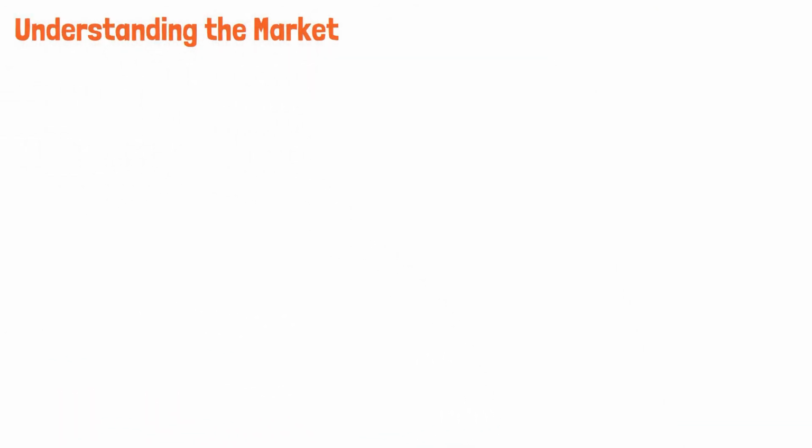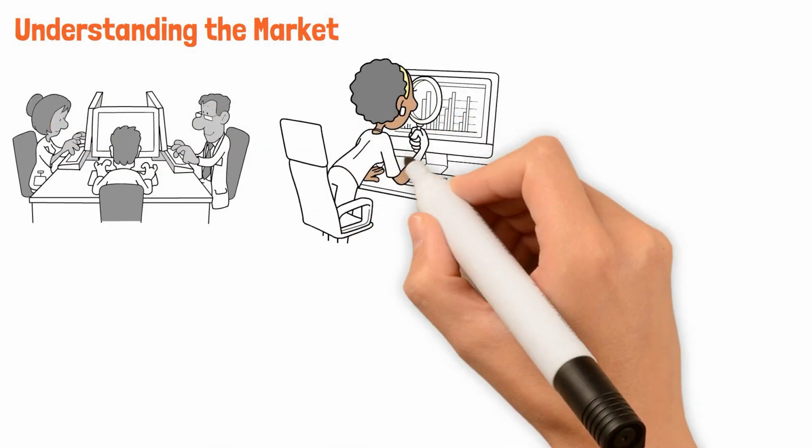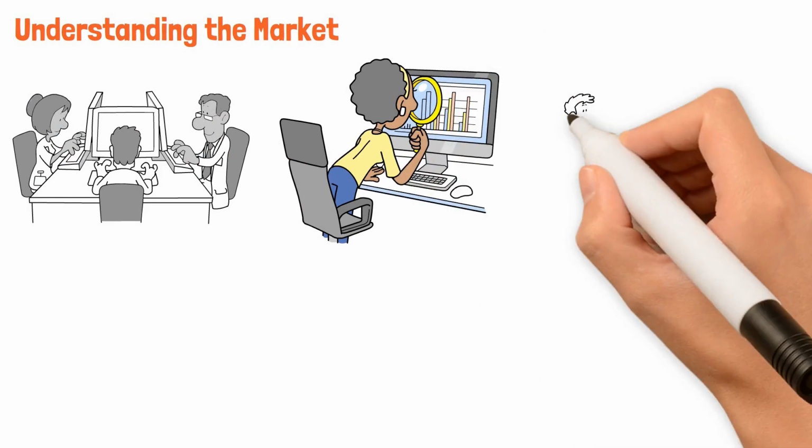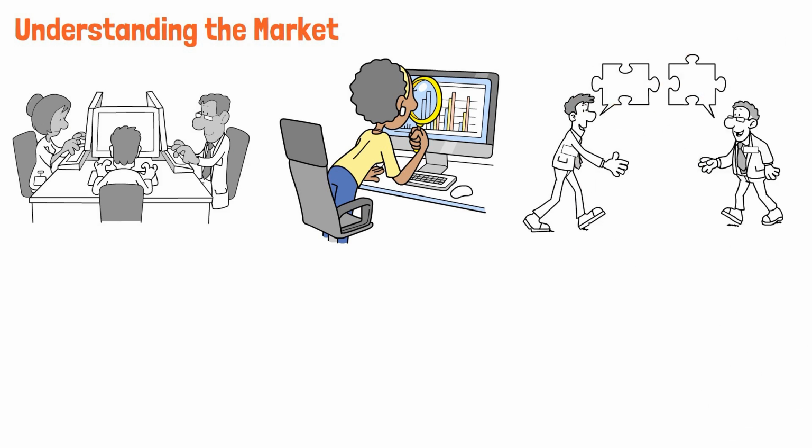Understanding the market. Research is key. Understand the neighborhoods, market rents, and the type of properties that attract tenants. Networking with other investors and real estate professionals can provide valuable insights.